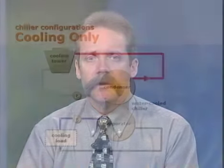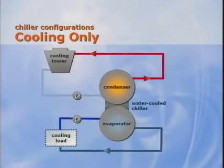Now let's turn our attention to the heat recovery chillers themselves. We'll start with an overview of the various chiller configurations that are used. This figure shows a generic single condenser chiller used to satisfy cooling loads. The heat is transferred from the cooling load to the evaporator of the chiller, to its condenser, and finally to the cooling tower that rejects the heat to the ambient air.